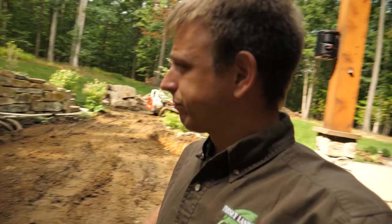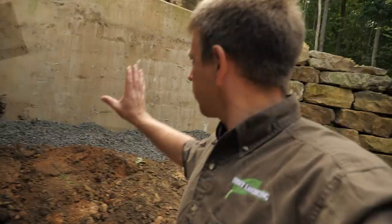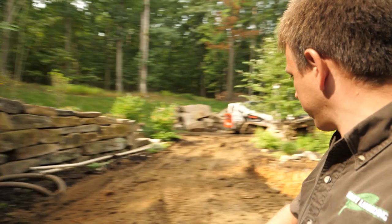But anyway, then we have to kind of build this pond backwards. Normally we'd build the pond first, then work our way up the stream, but because of our one-way in and out access here, we're gonna have to get that wall in, set our biofalls, and build this stream out to about here, and then right here is where the pond starts. And we're building a nice large pond in this area right here.